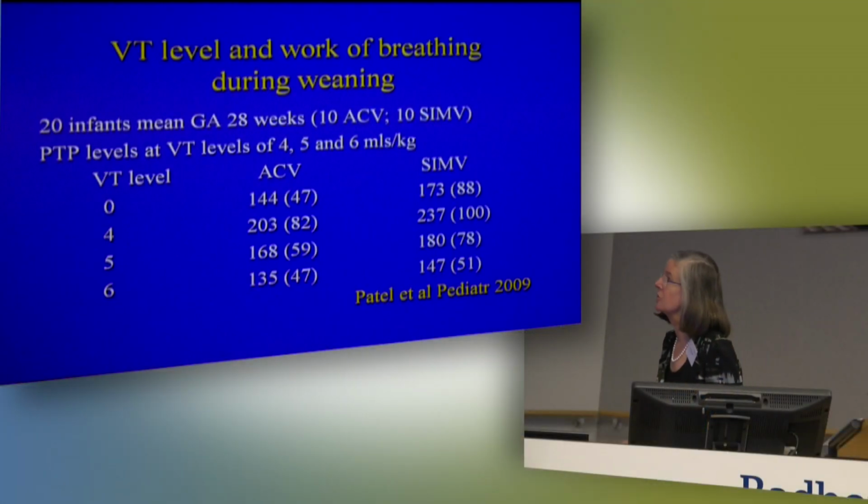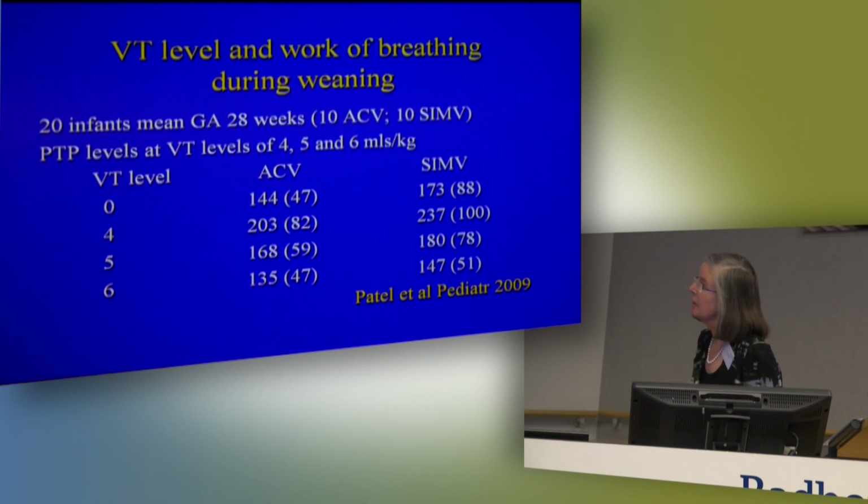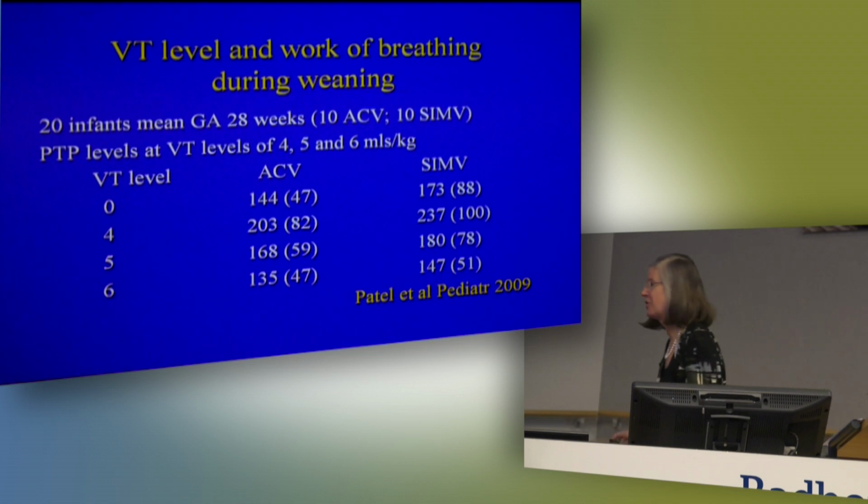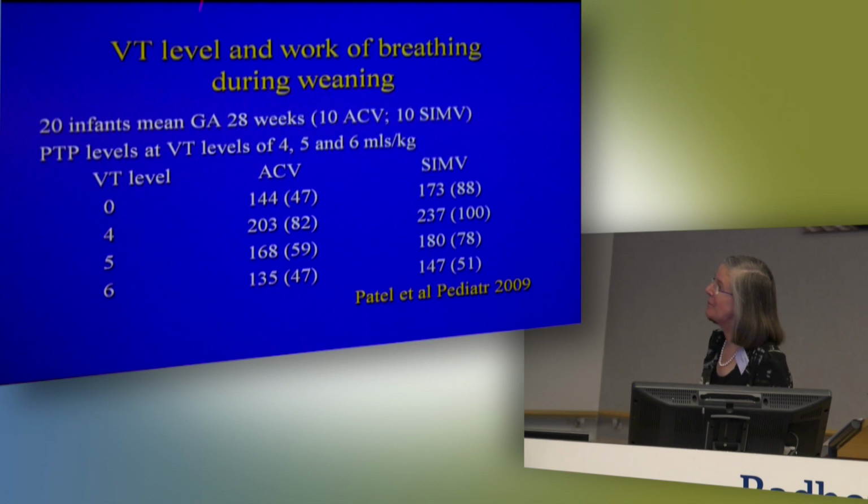Well, we use, as our physiological assessment of the right level of volume targeting, the work of breathing, PTP. We call it PTPdi, because it's the pressure time product across the diaphragm, the way we actually do it. And these are babies studied during weaning, but we have the same results in acute RDS. And this is studying the babies at 0 volume targeting.